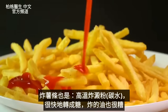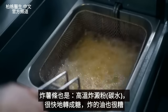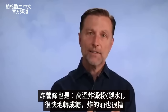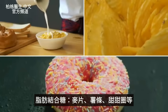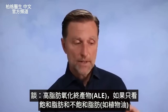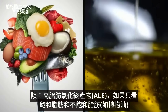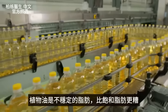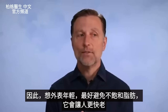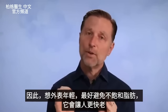You have also French fries, right? Because you have high heats with a starch, which is a carb, which can turn into sugar really fast, and then the fat, the oil that they cook with. Then you have the cereals and the chips, the donuts, etc. Now, when we talk about this ALE, the one that affects the lipids, if we look at just saturated fats and unsaturated fats like seed oils, the seed oils are much worse than the saturated fats because they're more of an unstable fat. And so if you want to look young, you better avoid those unsaturated fats because they're going to make you look old really quick.